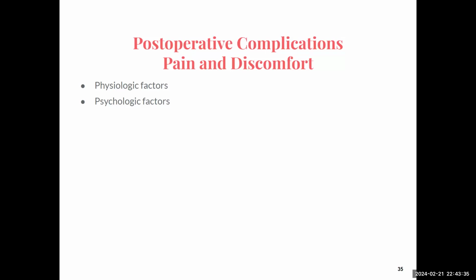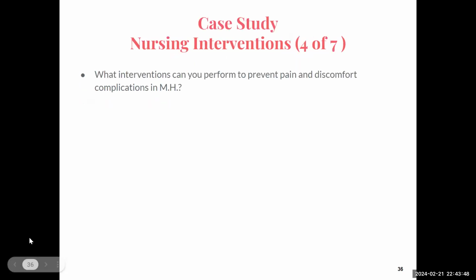I want to be aware of what my orders are that I have currently. Am I giving Motrin, Tylenol? Am I giving Toradol? Can I give an opiate? Am I giving morphine IV? Like, what route am I using for my pain medication? And so what are some things that we can do to help MH, our client, prevent pain and discomfort?